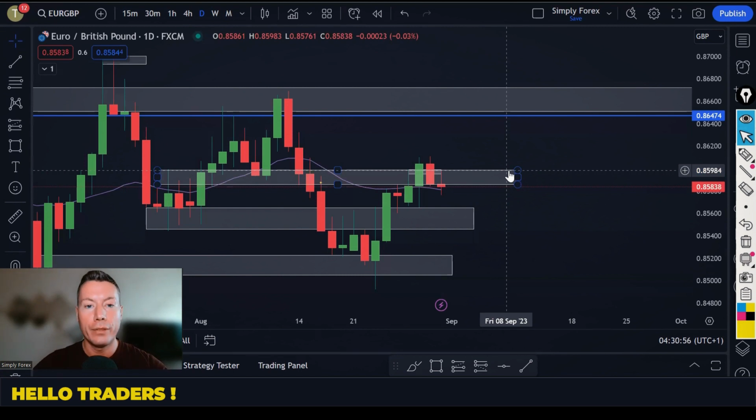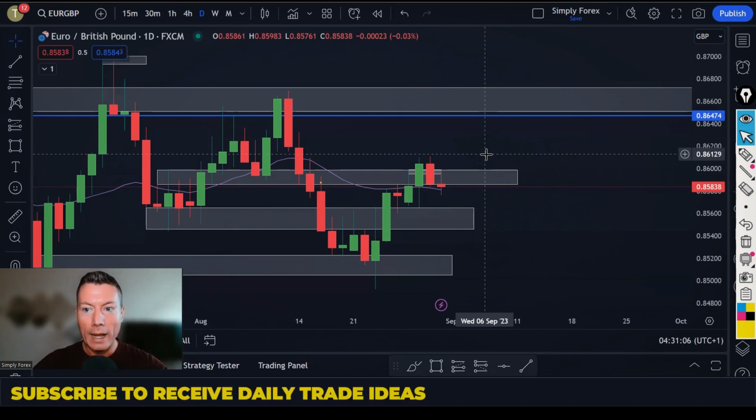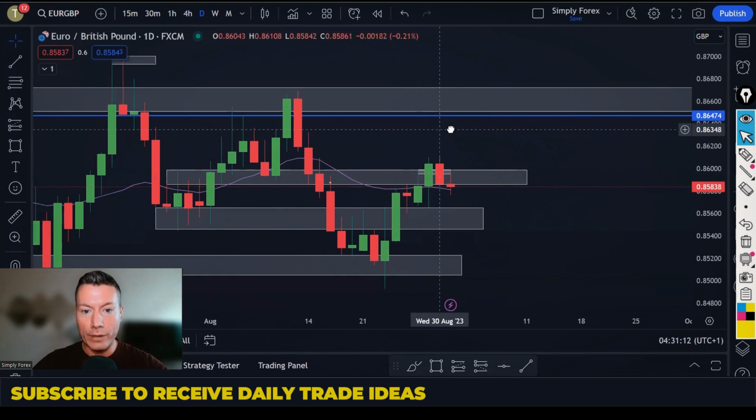Lots of news there. And as always, guys, we're going to look back at yesterday's trades. We're going to look at today's potential trades, and we're going to look at the important news for today as well. We're going to look at the dollar because we've had lots of dollar data as well. So we'll take a look at that. But let's start with yesterday.